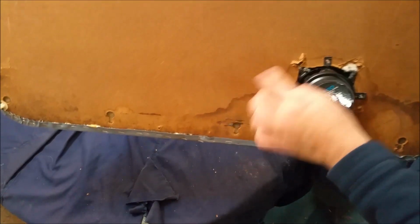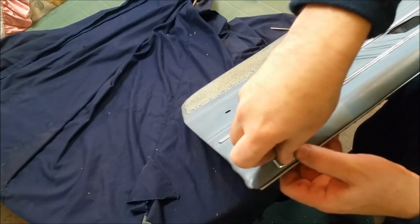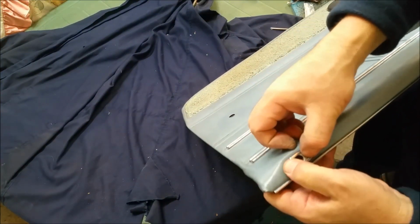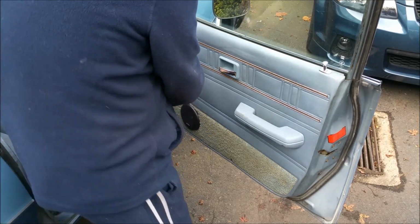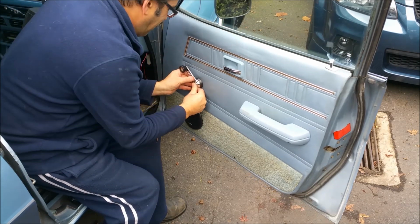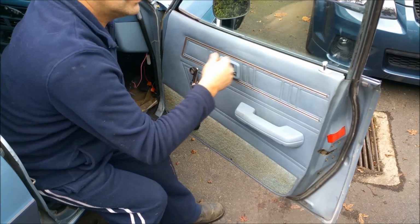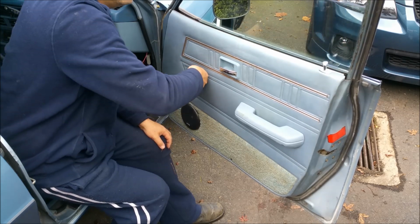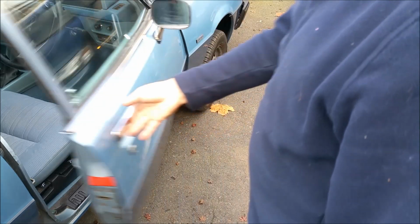This lock thing here, and that's it from the back, and you can see how messed up the corners are. This little guy clicks in like that, and I don't think that'll give us any more grief. That should be alright. So I'm going to put that on that angle. Oh, that's dirty there. I didn't see that. That's filthy. Anyway, let's just see how she works.